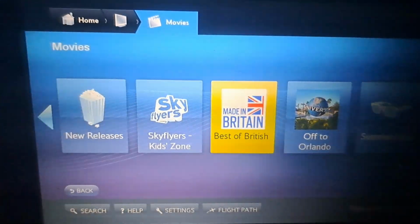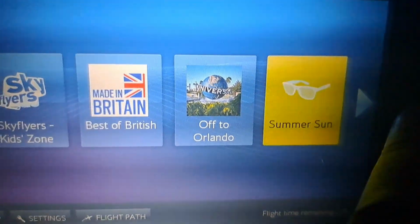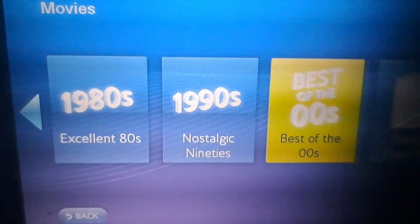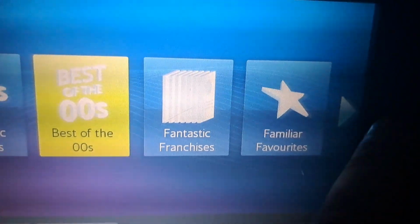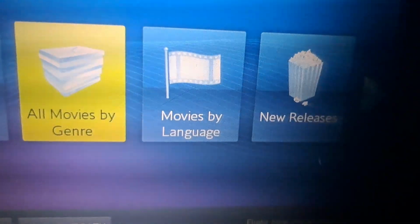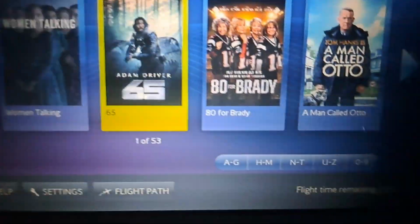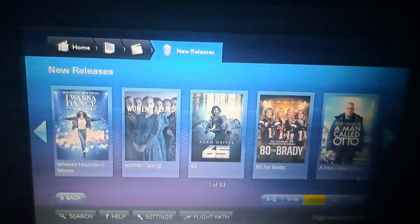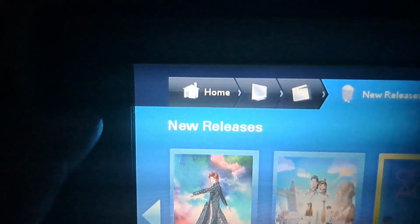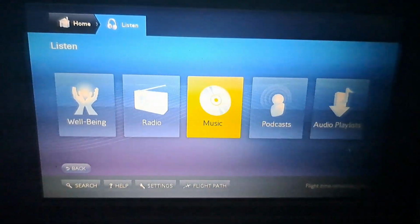I like the way the menu is organized visually. But then, among all these buttons, it was a bit difficult to find that one showing the list of all movies offered. All movies by genre. Here it is. I opted for the new releases. That selection includes 53 movies. Next one, listening. Let's go to music.